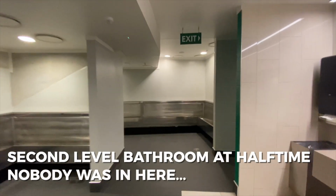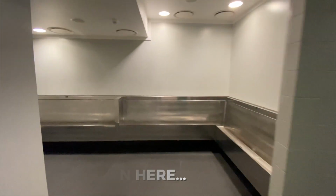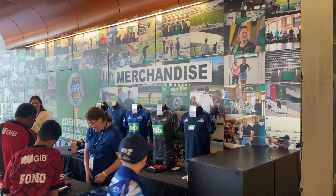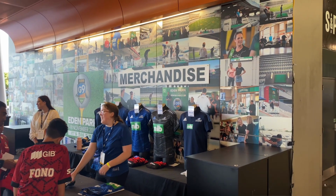A couple other things, the bathrooms were in really good condition, everything was clean. The merchandise, I could say, could be a little bit better. I think there was like one merchandise booth at the football match, and there was a really long lineup. The rugby match, the Blues game, had a few more, just still super long lineups, so that could be a little bit better.